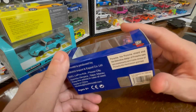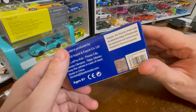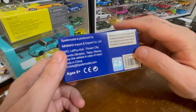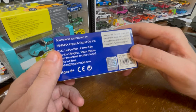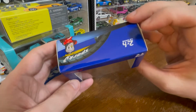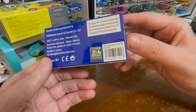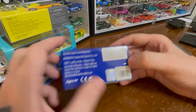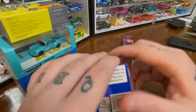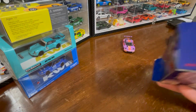And so while we're at it, let's take a look at the second Sparky, which comes in completely different packaging, which actually takes up less space. Sparky model, Porsche, the Porsche shield, and the distinctive design of Porsche cars are trademarks. The distinctive design are trademarks, that's interesting. There's not a lot going on. It's got 24 Hours of Le Mans all over it, which is cool. And a hologram saying that it's licensed by Le Mans. So this is, again, a 911 RSR. So I don't know how different it's going to be aside from the deco. I actually wonder if it's from the same race.